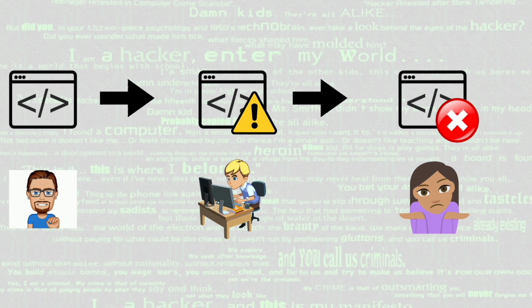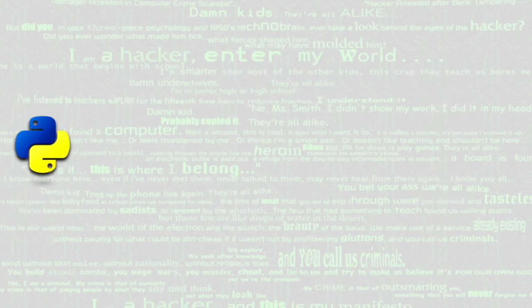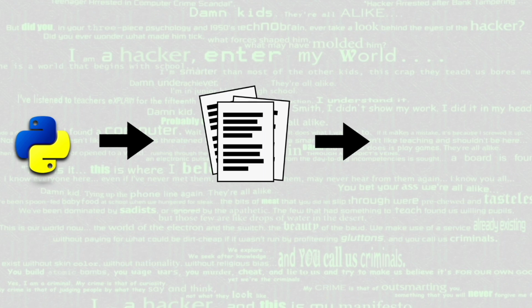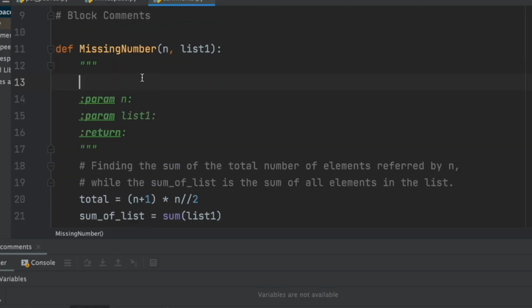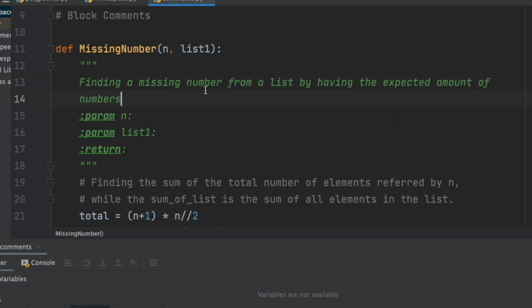But how do you know if your code is readable? Usually for every programming language there are special documents defining an ideal code style. Those are called style guides. Style guides describe how we should name variables, modules, and structure a project written with a certain programming language. For Python, this guide is called PEP8. There is a lot of information in those documents. But don't worry, in this course I'm using an easy to understand approach with a lot of examples.